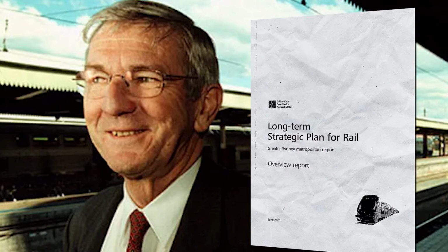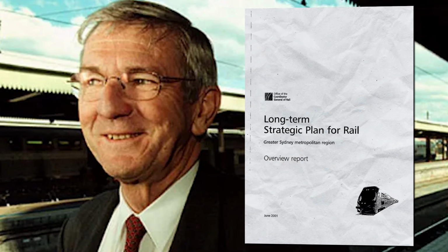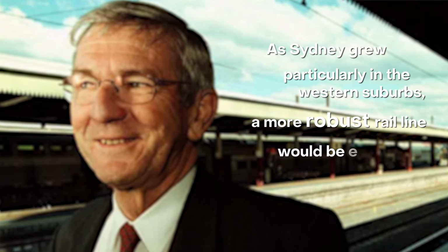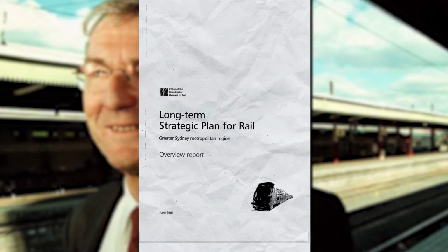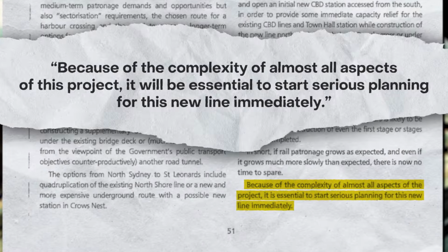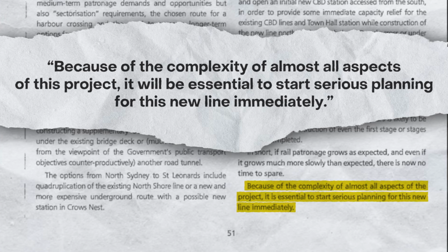Ron Christie OAM was New South Wales Director General of Public Works in the early 2000s. He submitted the original long-term strategic plan for rail to the then Premier Bob Carr. Mr Christie argued that as Sydney grew, particularly in the western suburbs, a more robust rail line would be essential. In the original report, Mr Christie wrote that because of the complexity of almost all aspects of this project, it will be essential to start serious planning for this new line immediately, which, of course, didn't happen.